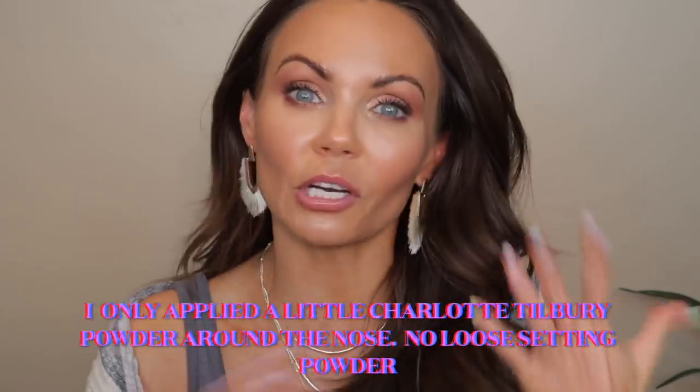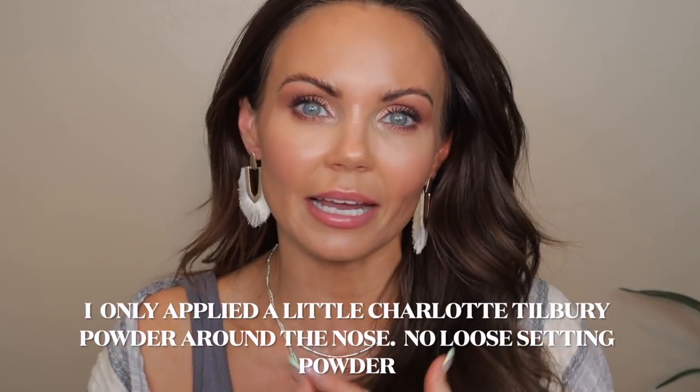Okay, you guys, that's it for all the application of all the products. I love the way everything turned out. I feel like it's just kind of summery, and it's all about the skin, and it's just got like a healthy glow to it. So I'm not mad at this. It's not the best to wear in front of lighting like this, because the lighting can kind of reflect. But next time you guys see me, I will be outside in natural daylight. I want to show you guys what all of this looks like in natural daylight.